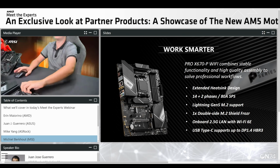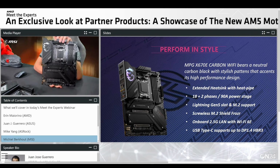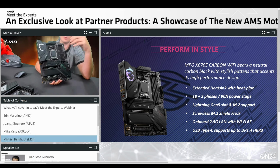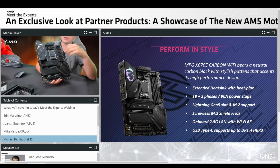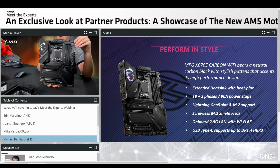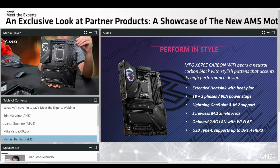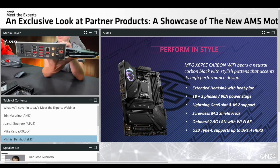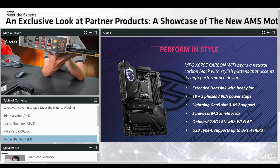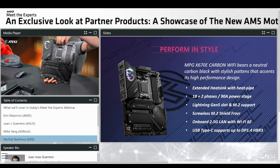Heading over to our next motherboard, the MPG X670E Carbon Wi-Fi that I have right here. So this is an X670E model, meaning there is PCI Express Gen 5 both on the PCI Express slots and on 2 of the 4 M.2 slots on this board. The other 2 are doing PCI Express Gen 4. It also offers the screwless M.2 Shield Frozr on the primary PCI Express Gen 5 slot. On the I/O, we see 2.5 gigabit LAN again, as well as AMD Wi-Fi 6E. And also over the Type-C, you can get a display signal supporting DisplayPort 1.4 as well.